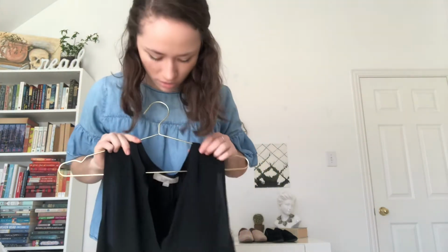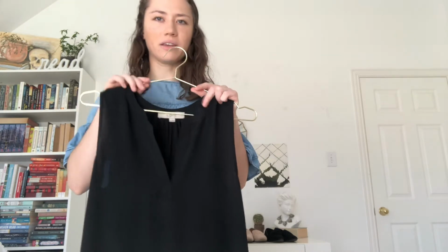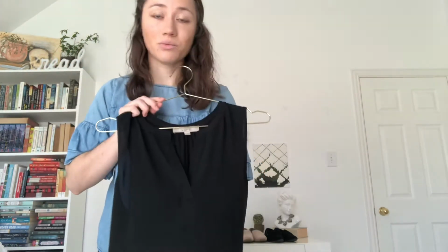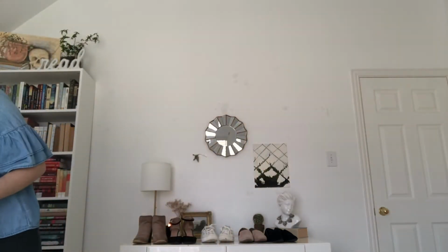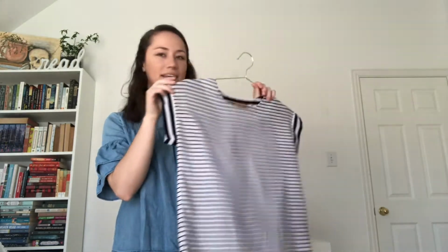Next up, I have a black tank, which is from Loft, and I believe I purchased it in high school as something a little bit more professional to wear. It's really held up well, so good brand. This is something that I believe was handed down to me several years ago by just friends, and it's a black and white shirt, and I really like these wider stripes on the back. They add a little bit of artistic quality to it.